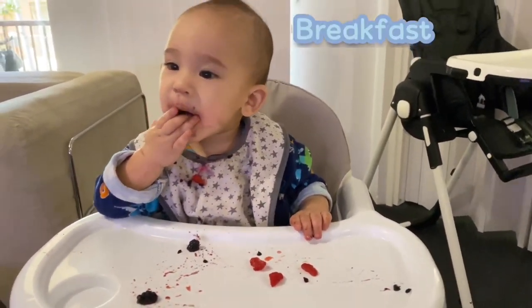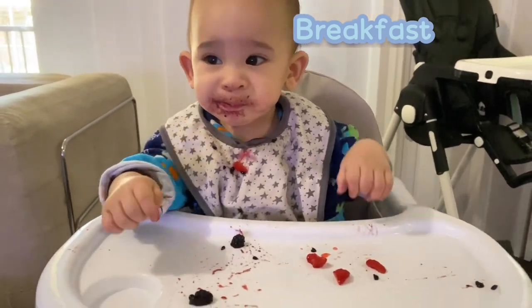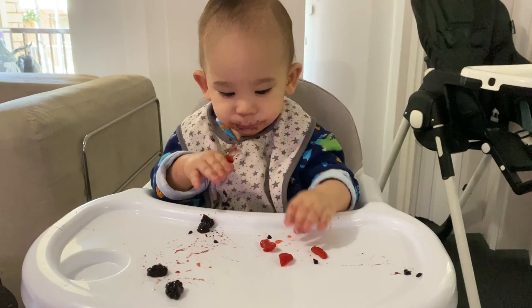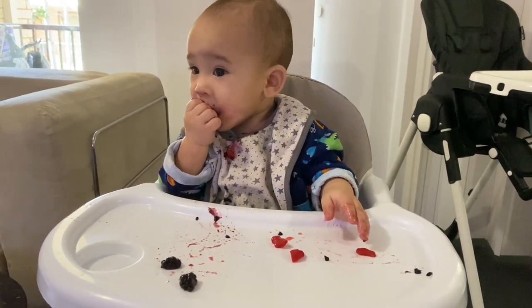For breakfast, Kaden is having raspberries and blackberries. These are one of his favorite fruits and it's really good as well because it's soft and cold. It's very soothing for his gums.